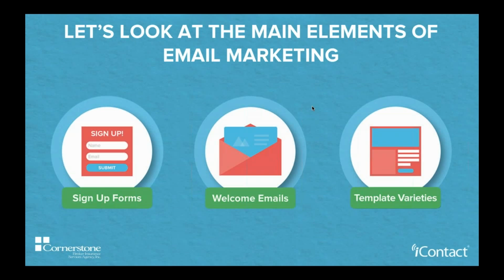You can also use pop-up forms and then exit intent technology. In other words, when somebody goes to leave that page or leave your website, a pop-up will come up and say, hey, wait, don't leave. Do you want to sign up for a newsletter?